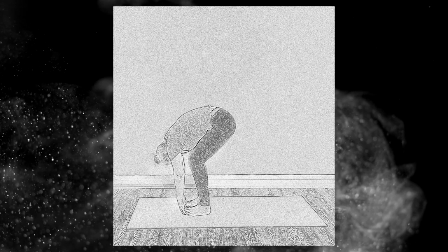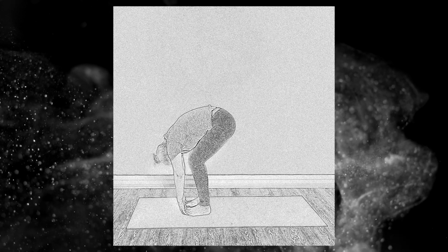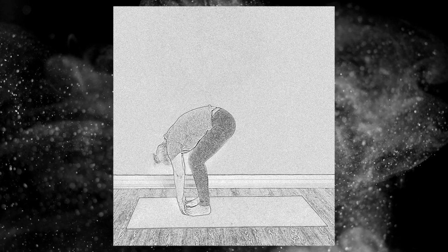Deinterlace your fingers, go ahead, hinge at the hips, fold all the way forward. Maybe grab opposite elbows with your hands. Wag through the hips a little bit.